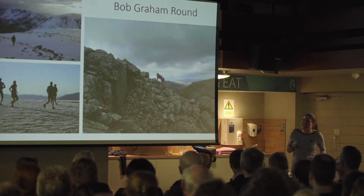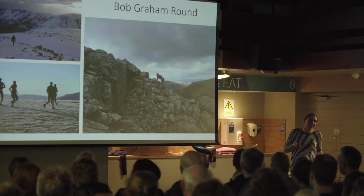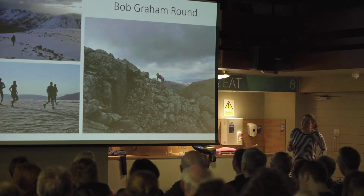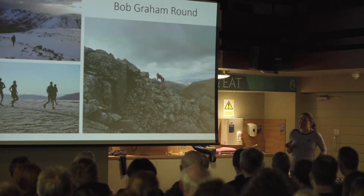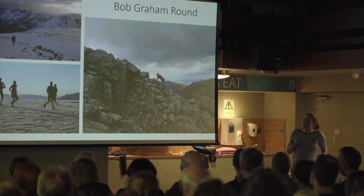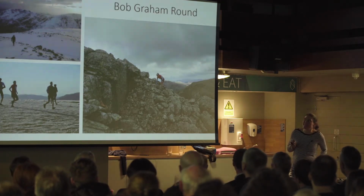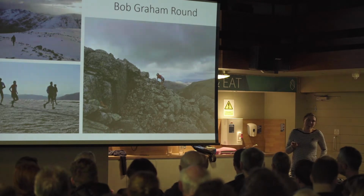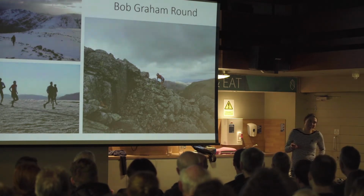So briefly, I decided in 2016 that I wanted to have a crack at these three rounds. And I wanted to see how fast I could run them. I thought that the ladies' records were potentially breakable. But first I wanted to do at least the Bob Graham in a kind of low-key purist style with minimal support, and you can't really run a record round in that style.